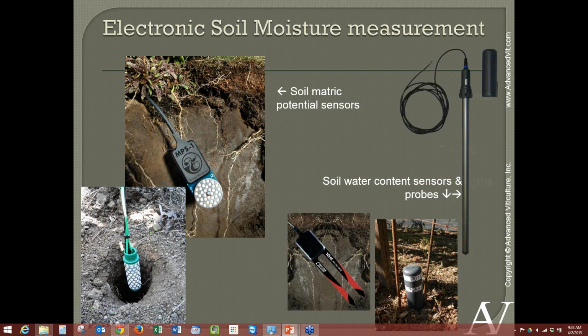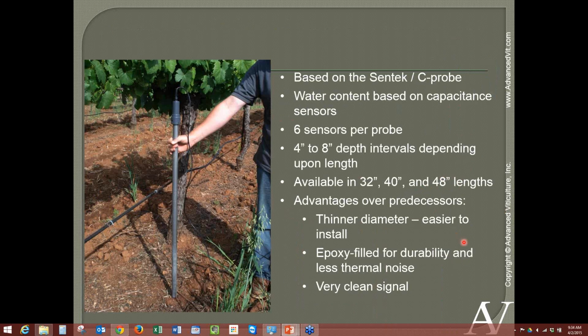So here's the AquaCheck probe. I think he's holding a 40-inch version of it. It's sort of based on the original Sentek probe. I think that was the first that came out that was released in Australia, which spawned the C probe, and the C probe spawned the AquaCheck probe, and then there's lots of others that have come based on this design. It's a very, very nice design, very simple to install, well, relatively simple to install.